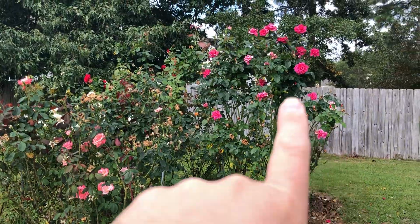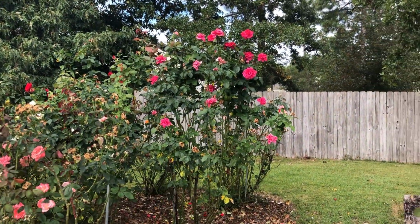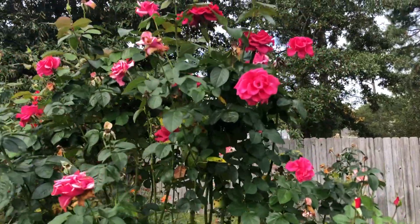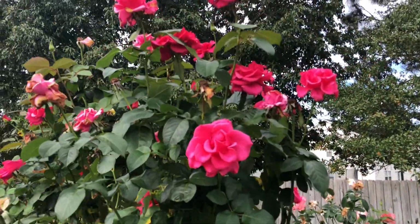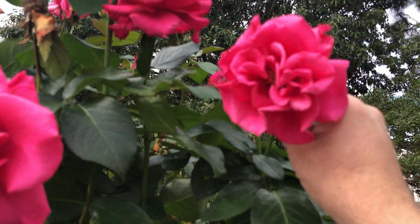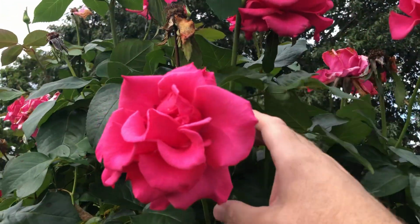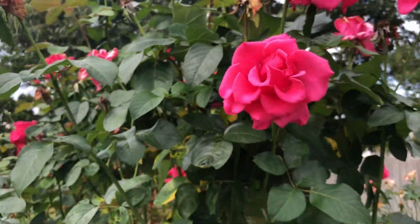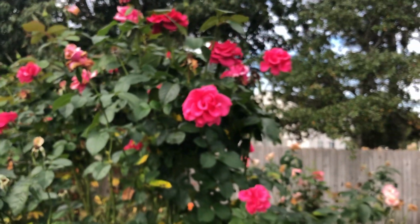This is over almost 9 feet tall, this Hot Princess. This again does better probably as a spring bloomer, but now that we've had some cooler weather, we've gotten some really nice blooms on this. This is all opened up now, so they don't have the classic hybrid tea form, but they did about a week or so ago. Really vibrant pink. That's a little harder to get.